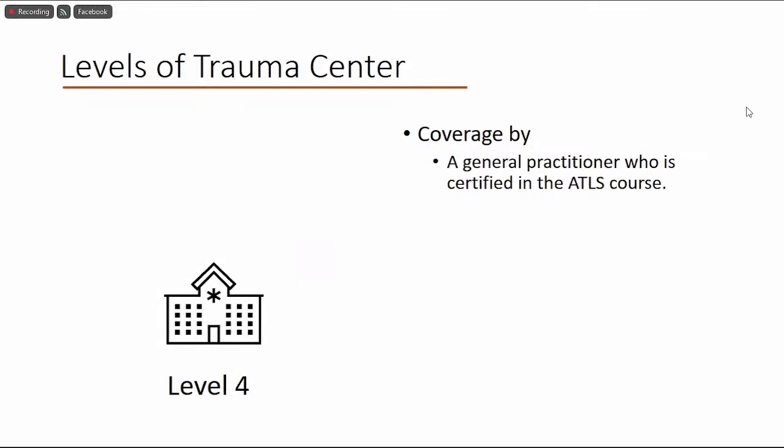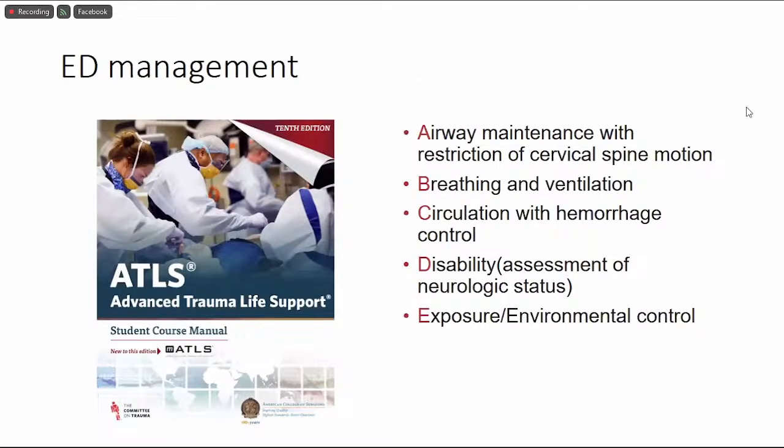They have only a general practice doctor trained in the ATLS course. The ATLS course is the standard of care in the emergency department in Thailand. The step of approach is A, B, C, D, E. And we try to contact the general practice doctors and send them from any hospital to train and certify in this course.